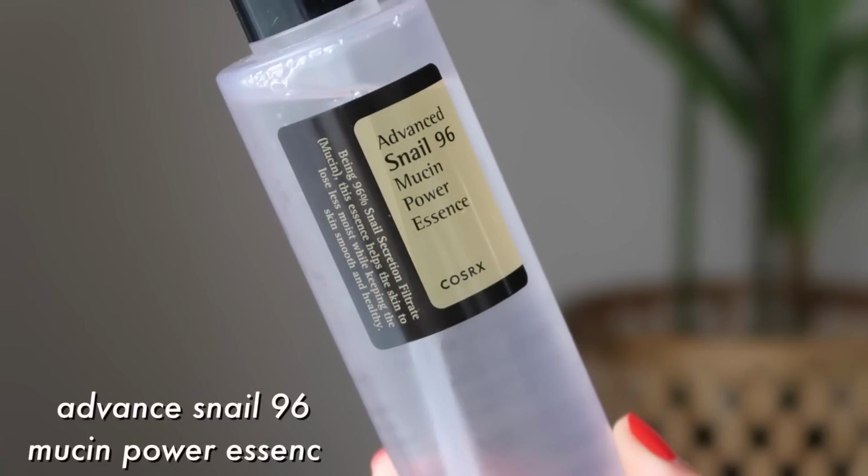The first brand that I want to mention is COSRX. I feel like this is a really popular skincare brand, and I'm glad that it's cruelty-free because they have some amazing products for a really great price point. The first product that I want to mention is their Advanced Snail 96 Mucin Powder Essence. I've actually only been using this product for about 2 weeks, so this is definitely new to me, but I feel like this is one of their popular products, and me trying it out for 2 weeks, I really love it.